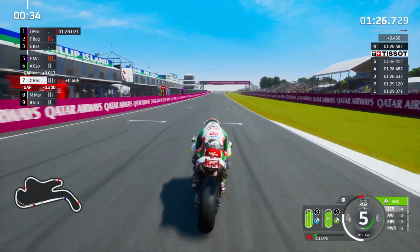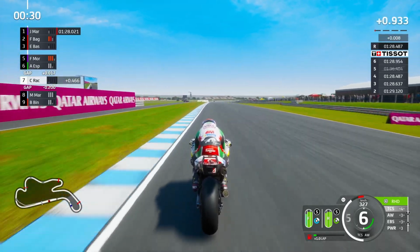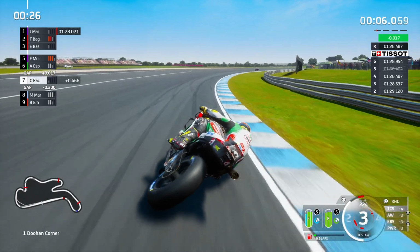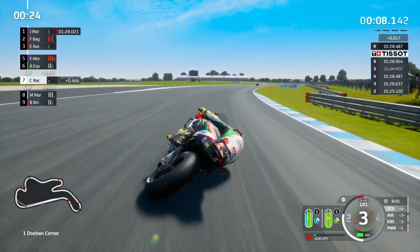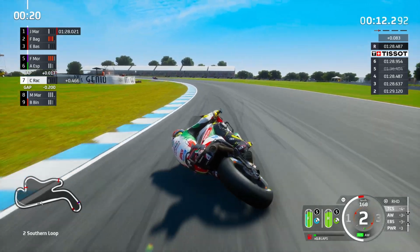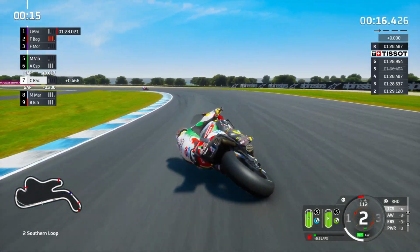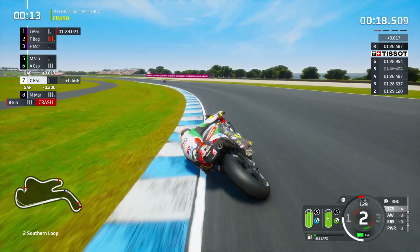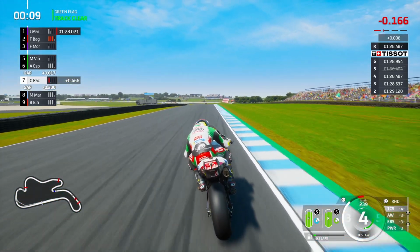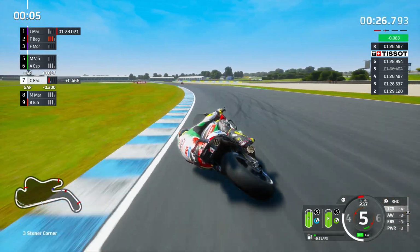Now we're going to flick into our second run here. We've put on a new set of tyres and we're going to go for it. This is the last lap. We have to make this work. Heavy into turn 1, flicking it into turn 2, the long Southern Loop corner, making sure to keep ourselves on that side of the tyre, putting the power down. We're already 10th up in the first sector, so this could be promising.